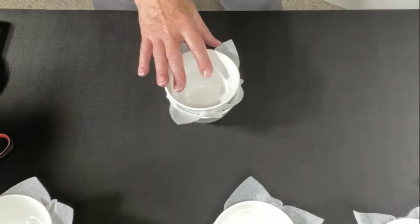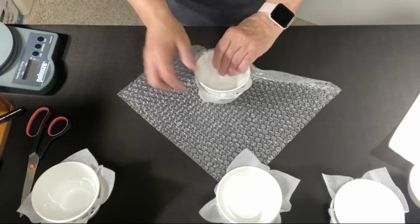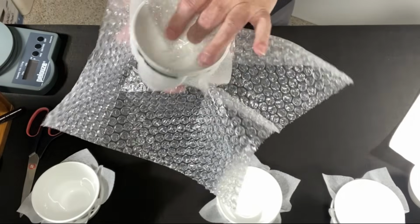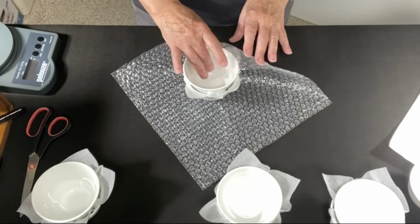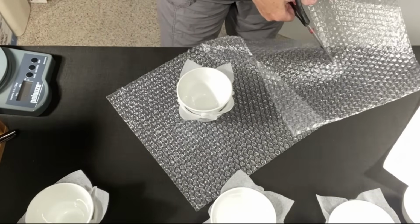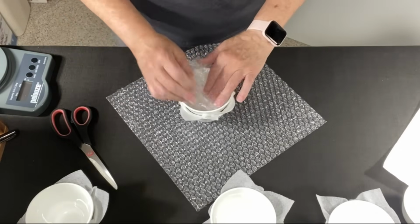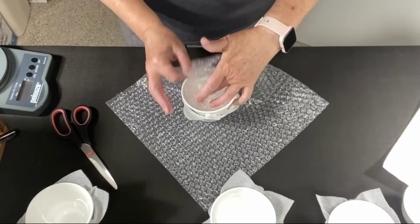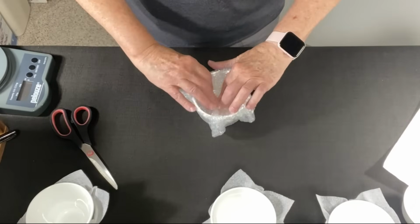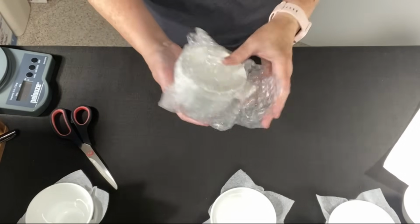Now I'm going to wrap it in small bubble wrap because small bubble wrap conforms better to the shape. And I do want to fill this hollow area with something. I might just fill it with half a sheet of bubble wrap because bubble wrap weighs less than paper. Let's see how far this goes down in. It's not too bad. It's still sinking in a little bit.